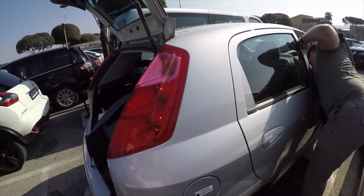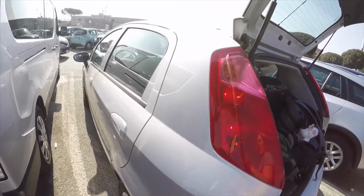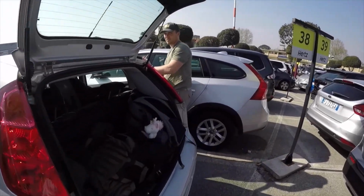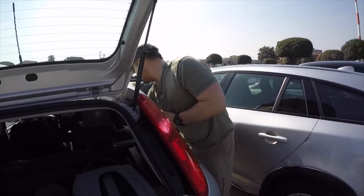Ethan's trying to install the car seat. And then we'll be off to find our villa, that will be on the Amalfi Coast. Super excited. Say hi, Ethan.